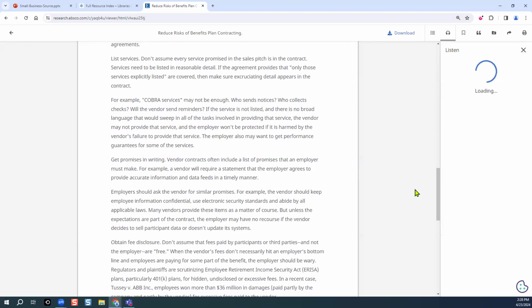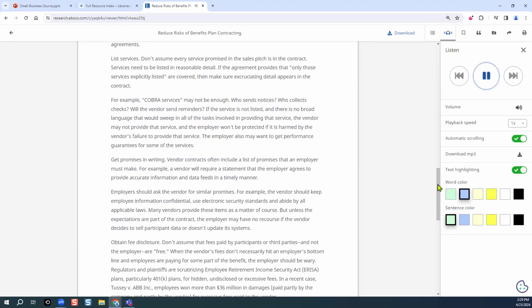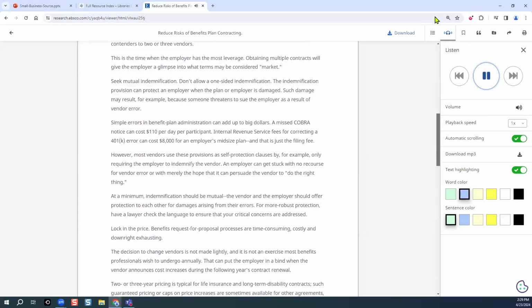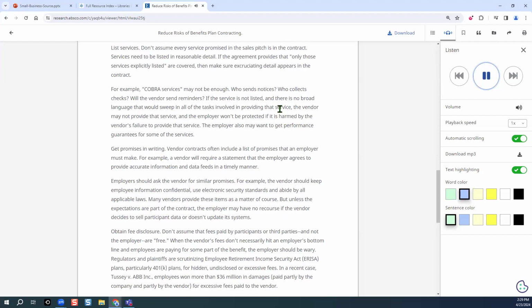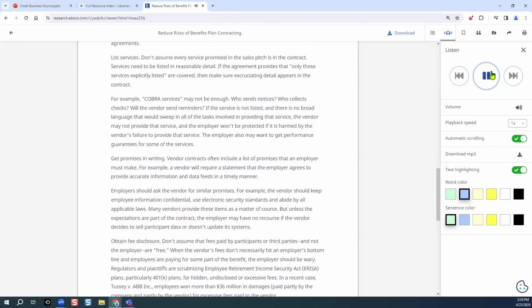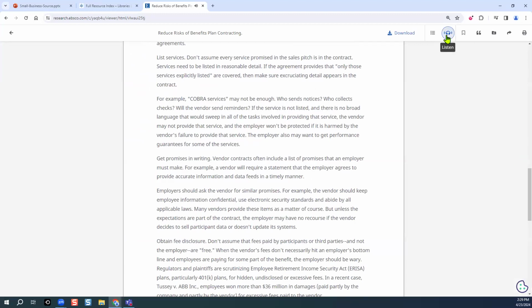Reduce risks of benefits plan contracting legal trends to limit liability in vendor agreements. Get everything in writing. Employers take risks every time they sign a vendor's contract without negotiating the terms.